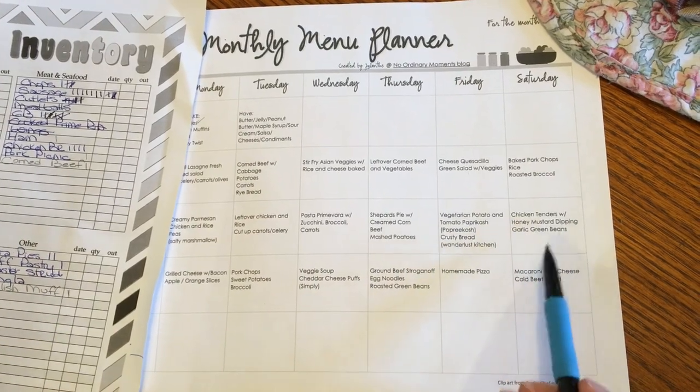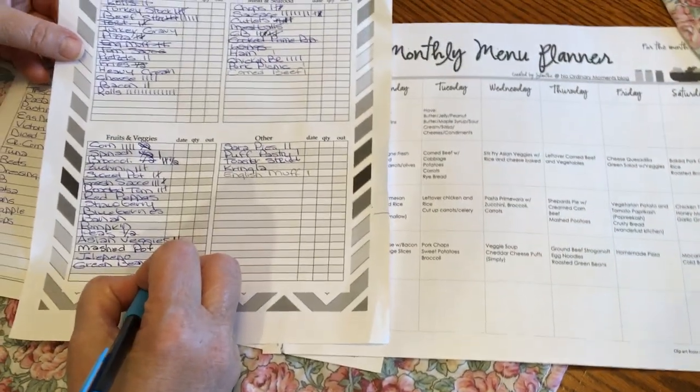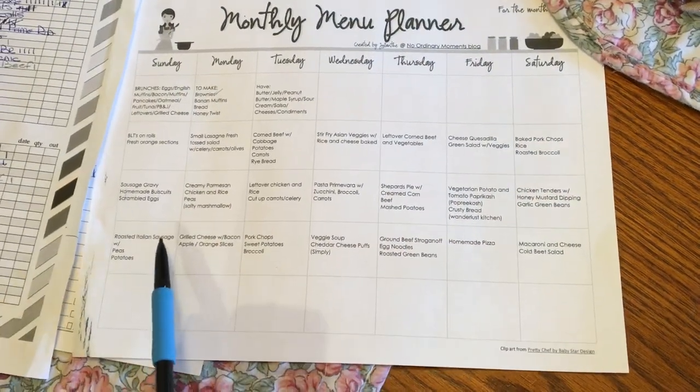I'm going to make chicken tenders with honey mustard dipping sauce and garlic green beans. I have green beans right here. I have 1 package, so that would leave me with a half a package, because we only eat a half a package. They're a pound.